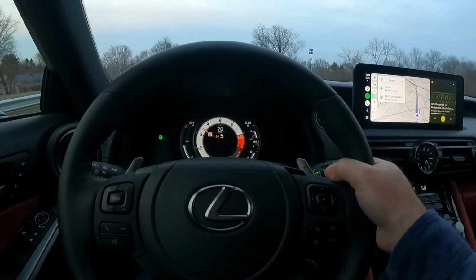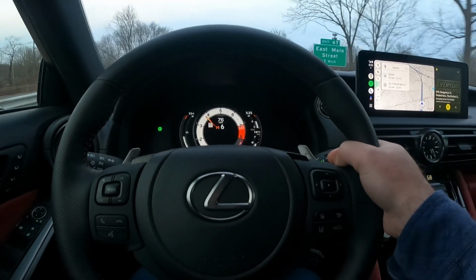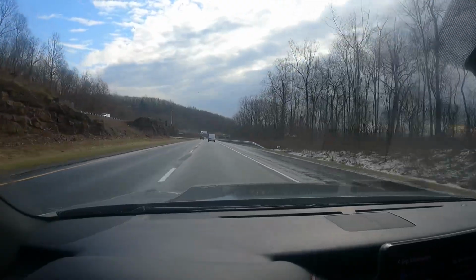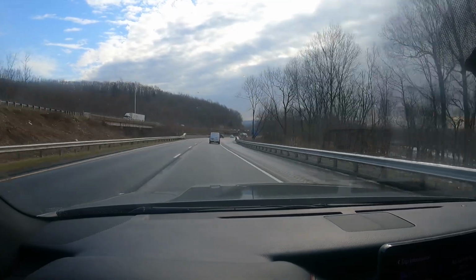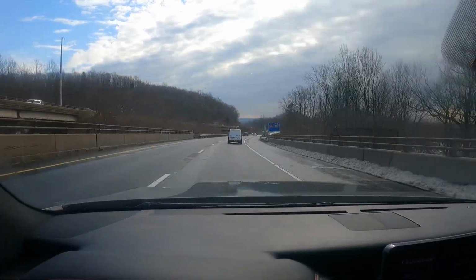But as for daily driving, this thing does have a Lexus badge on it. It's smooth, it's comfortable, it's much quieter in here than I expected it to be. I've said this before, Lexus does not know how to make a harsh ride, and this does have the adaptive variable suspension. Your setup here is going to be the same as if you got the IS 350 with the dynamic handling package. So you've got double wishbone front suspension, multi-link rear.